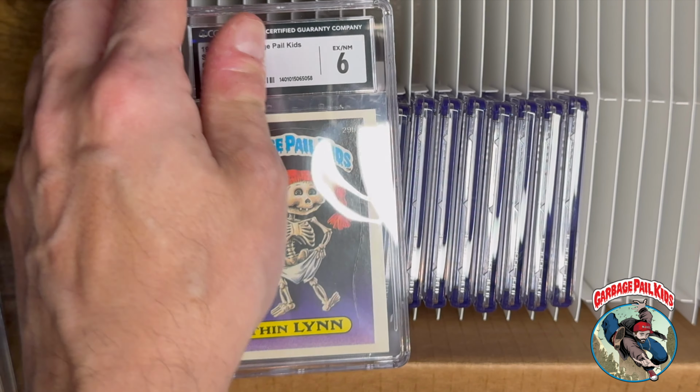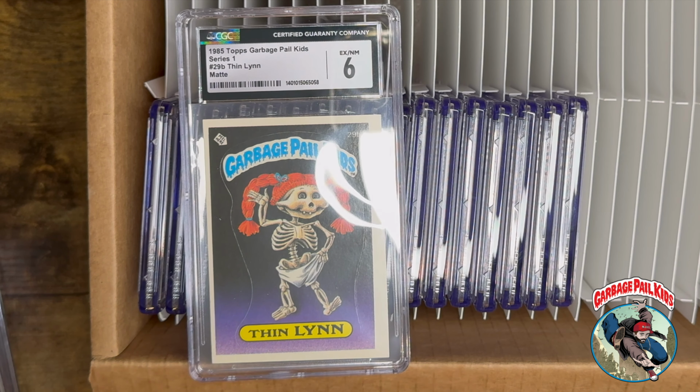Remember? Thin Lin. Thin Lin, a little bit better condition in an EX Near Mint 6, but the cut, as you can see, is not good. I may try to upgrade these two, Boney Joni and Thin Lin, because it's some of my favorites from Series 1, 29B.